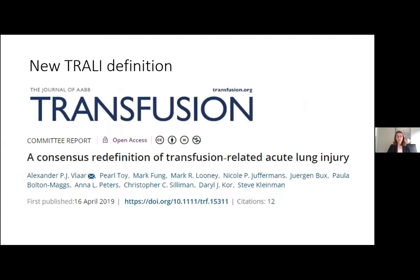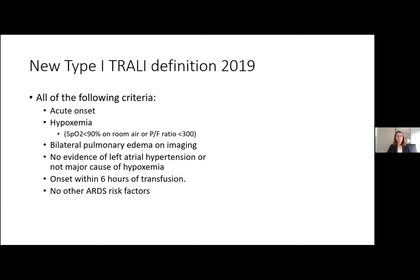So there's also a new definition of TRALI recently published, and it's up to date with the newest Berlin ARDS definitions. The criteria for TRALI include objective signs of acute lung injury within 6 hours of the transfusion, and there must be no evidence of heart failure and no other ARDS risk factors. Historically, the pulmonary artery wedge pressure was used in this definition, but since PA catheters are no longer used very often, the defining group recommends getting an echo to show no signs of heart failure. Checking to see if there are signs of fluid overload could potentially be a use of POCUS in the ED, but this has not been specifically studied in TRALI.